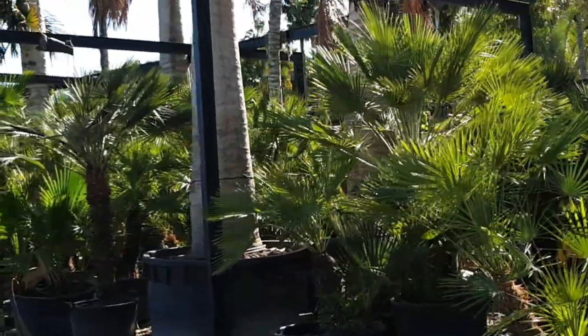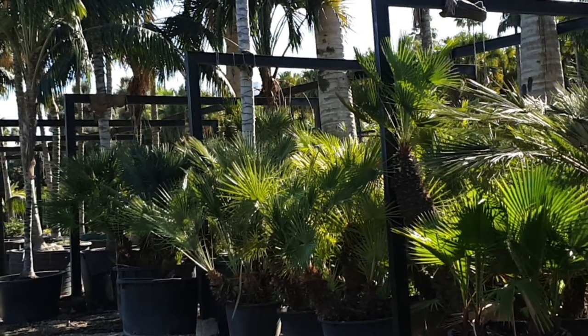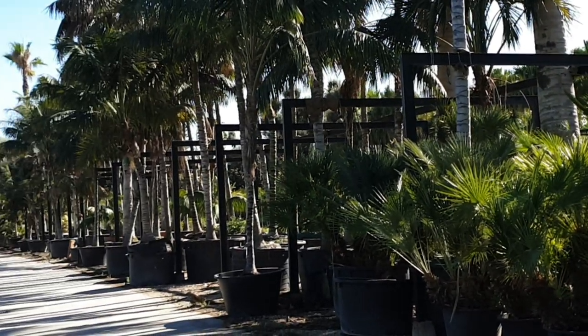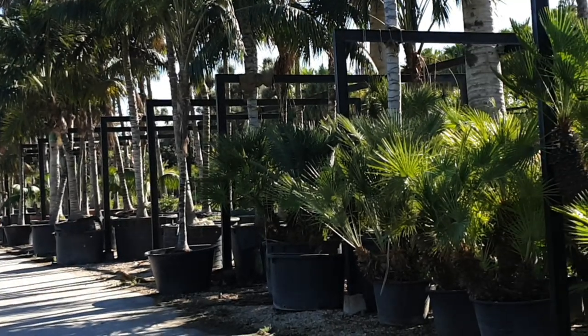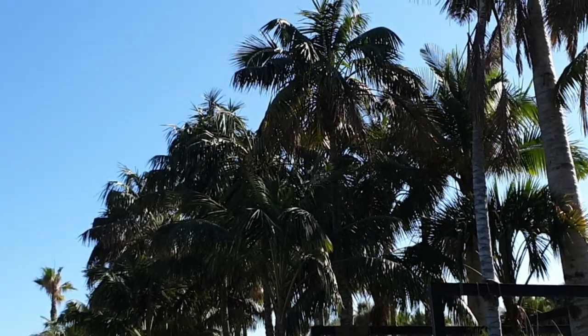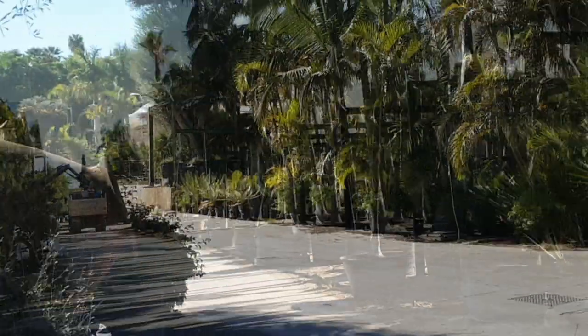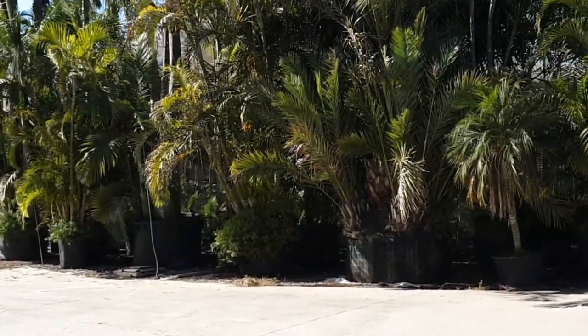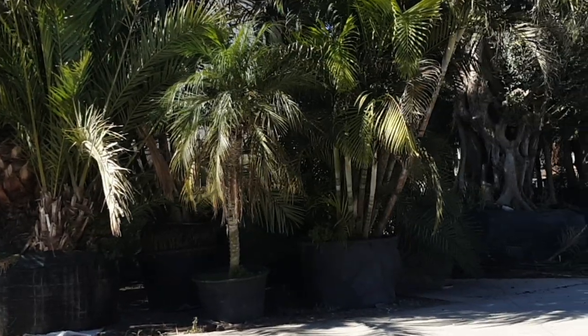But they are in serious landscaping projects. You see their trucks passing my home every single day, loaded with palm trees. Beautiful. Absolutely beautiful. So we'll go back the other way for a little bit of variety.